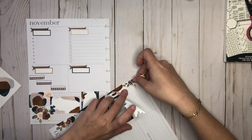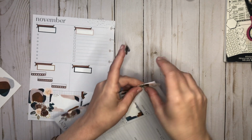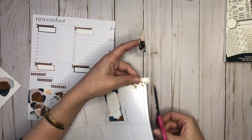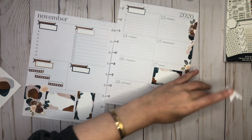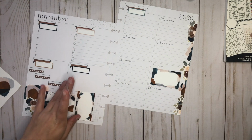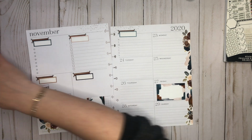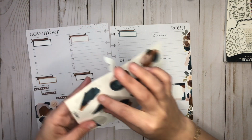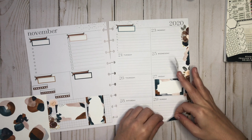Okay, let's put this flower. Maybe that'll overlap a little bit, but it's okay. Over here, I need to clean my scissors. Everything is sticking to them. Okay. And then I'm just going to do a couple more down here just to finish up the stickers that I've already cut.